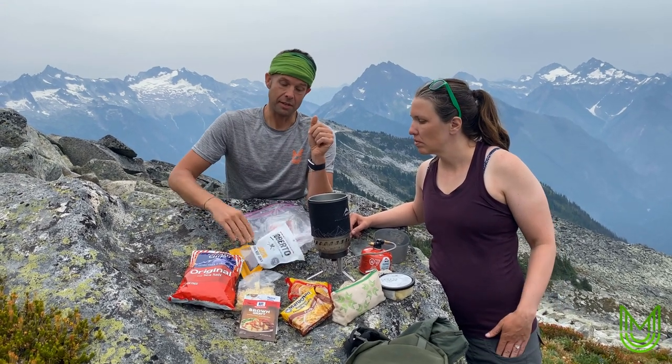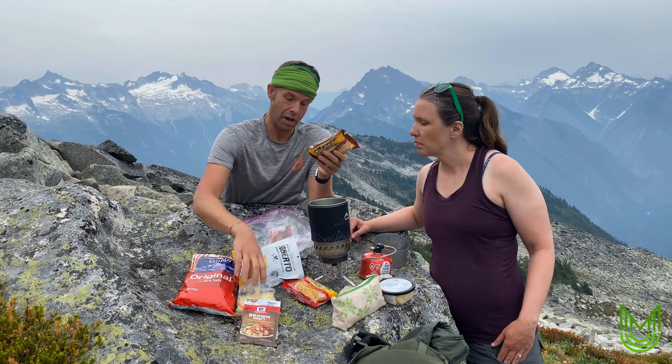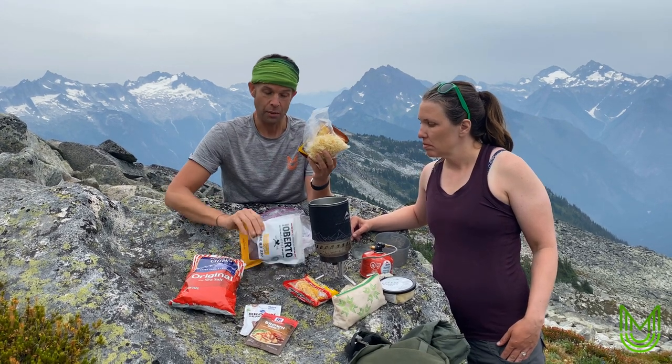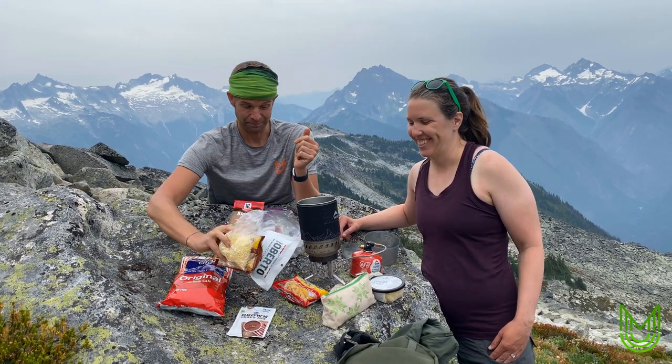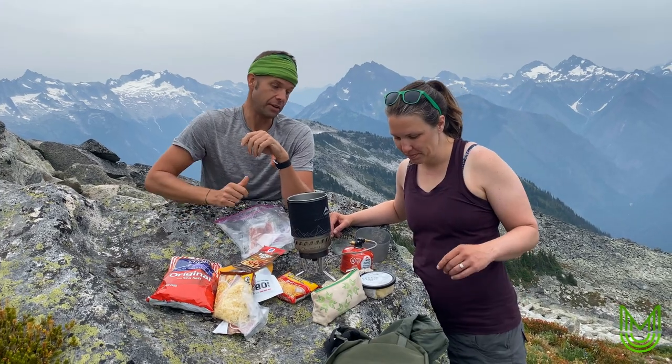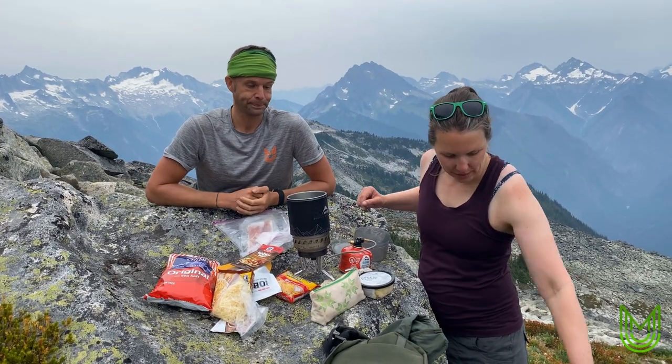So we've got basically our pantry ingredients of our ramen and hash browns with some beef, gravy, and then we're going to throw some cheese in it. So I don't know about you, but that sounds delicious. Pretty good to me. That sounds awesome. All right, so let's get our burner going and get our water boiling. Let's do it. I've got the water right here.